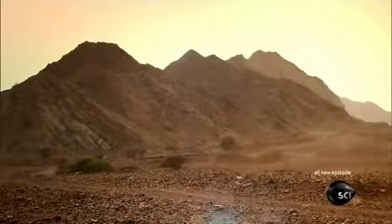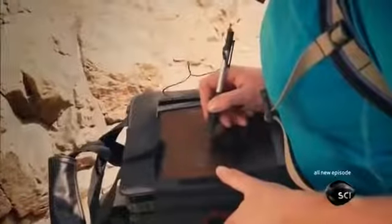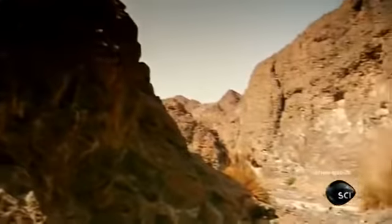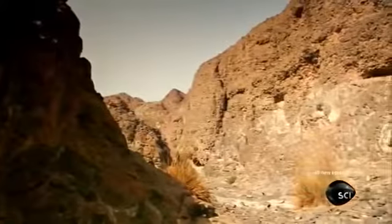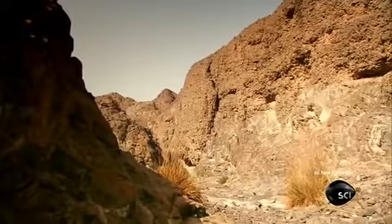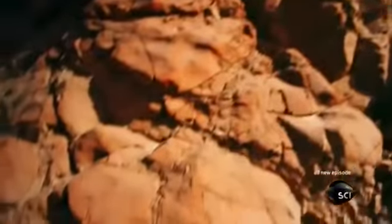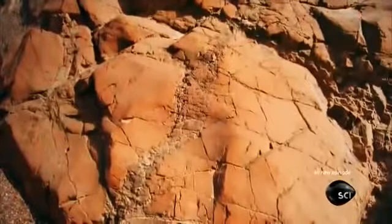On her mapping mission, Catherine discovered signs that the Emirates weren't always as dry as today. Here in this deep mountain valley, this wadi, we've got evidence of water everywhere that we look. The wadi itself is V-shaped. That pretty much tells you that the valley has been carved out by flowing water. And then we can see that all the rocks around here have been smoothed off, just planed off and eroded by the action of water.